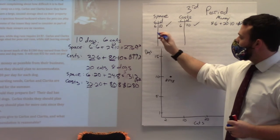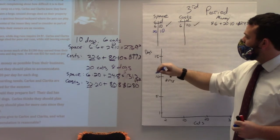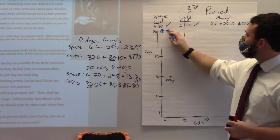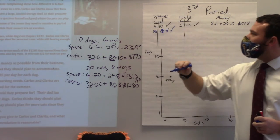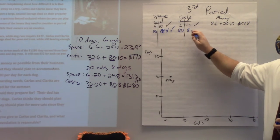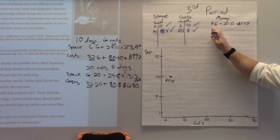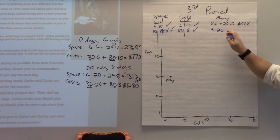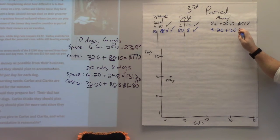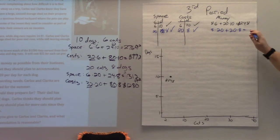So space, we were good, 20 cats, 8 dogs. My memory is failing me, sorry. That worked on space, cost-wise. Again, 20 cats and 8 dogs, that worked on startup cost. So money-wise, we're looking at 8 times 20 plus 20 times 8, which came out to be how much money? $320.